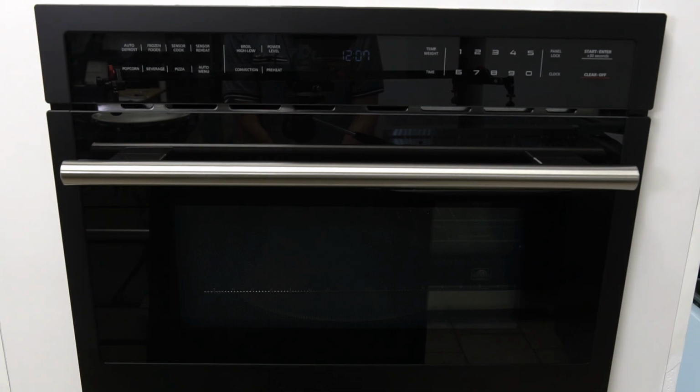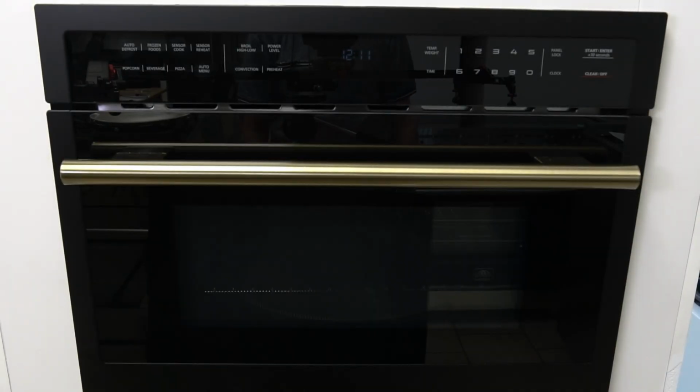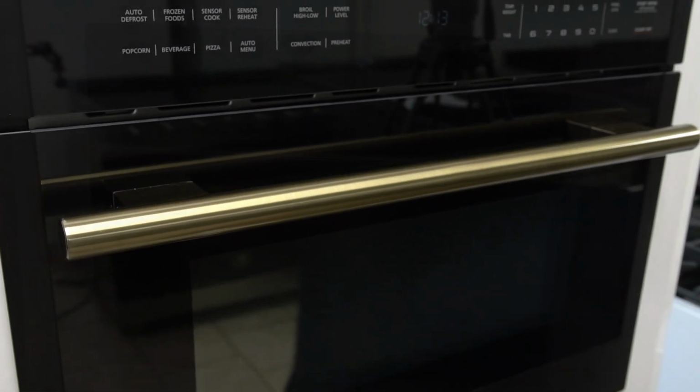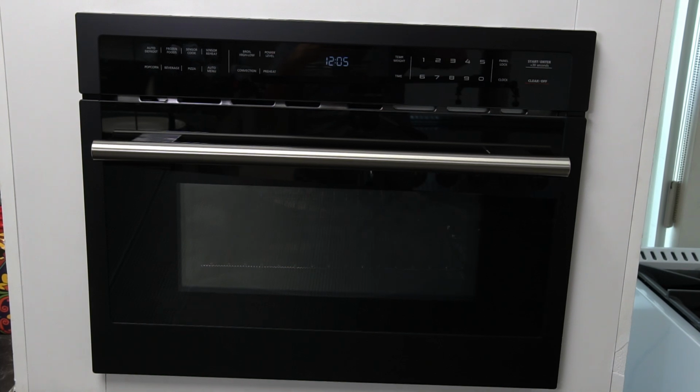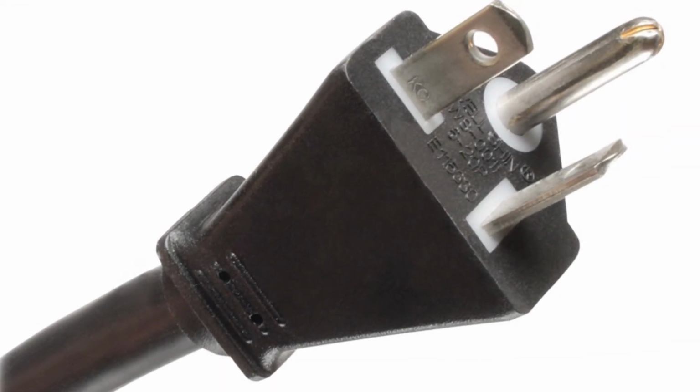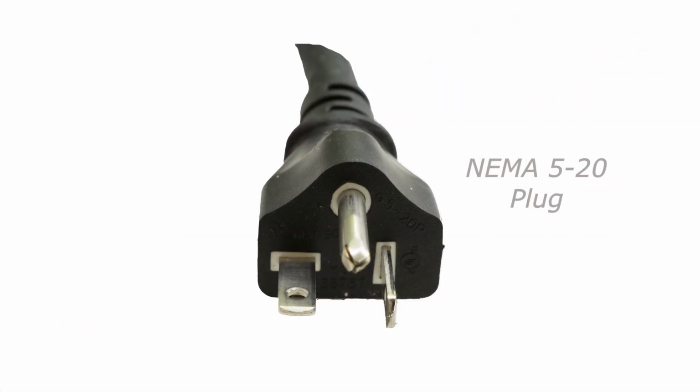Offers an extra touch of elegance with a supplementary set of stainless steel and antique brass handle to complement most kitchens. This model is powered by a 120 volts, 20 amps electrical circuit. It comes with a NEMA 5-20 plug.